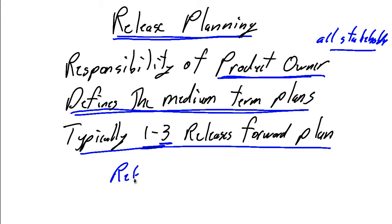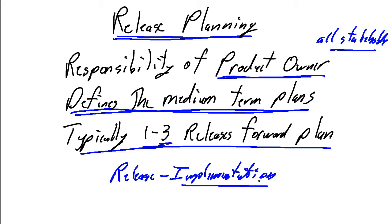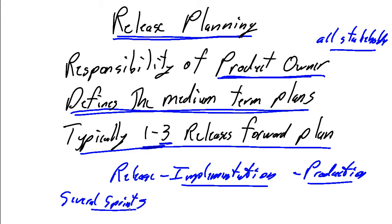What is a release? A release is an implementation. Taking all of the results of all of the development that has happened in this release and putting it into production. Typically, a release is going to be several sprints worth of work, where a sprint is typically 2 to 4 weeks of effort, and typically in 2 to 4 weeks we can't have enough production-ready code to warrant the overhead of implementation, so we will combine several sprints into a release.